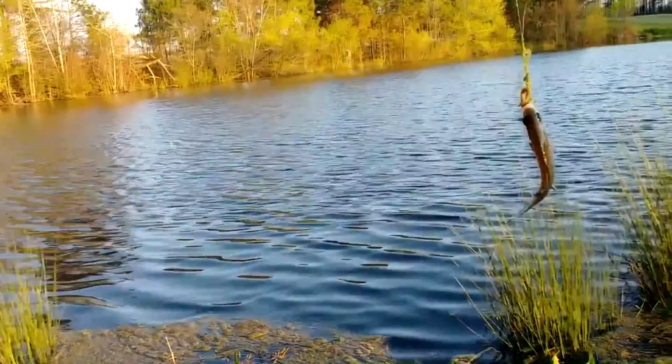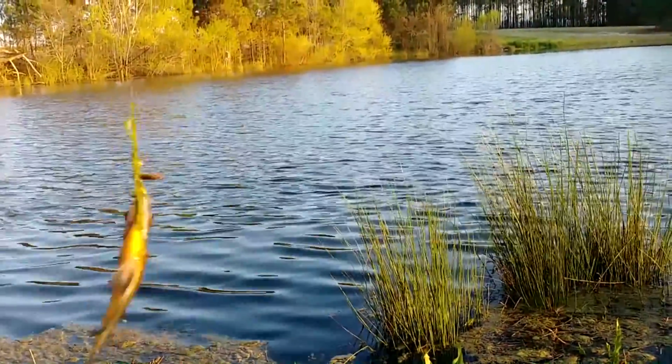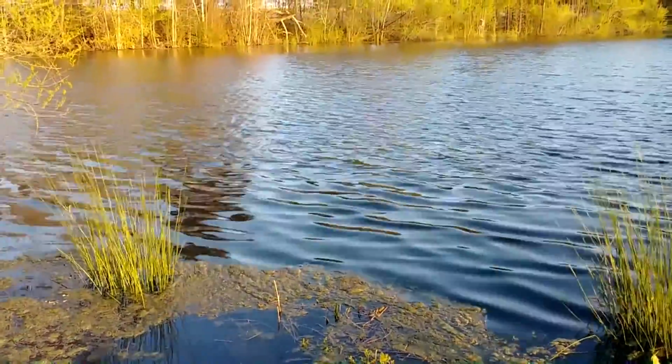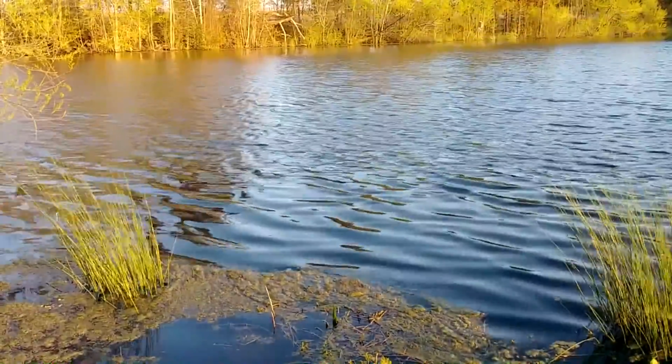This is what we caught on the green worm. A piece of bait. We caught one piece of bait with the green worm. Take them off, Julian, throw them back away in the water. Okay, so at least they are bait. They are.